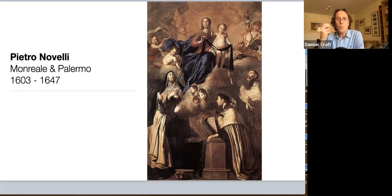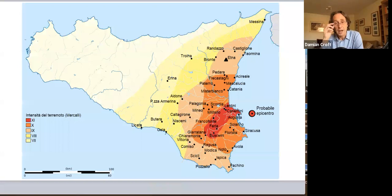And why do we find such a concentration of Baroque architecture in the southeast of Sicily? Well, it's a very simple answer, actually. And it all boils down to one event. And this was an earthquake in 1693. Or rather, two earthquakes, because there were two shocks happening three nights apart from each other. The first one on the 11th of January, 1693, and the second one three nights later on the 14th of January. We don't know for absolutely sure, but geologists think they have identified the epicenter as being just offshore, just off the eastern shore from the city of Augusta.